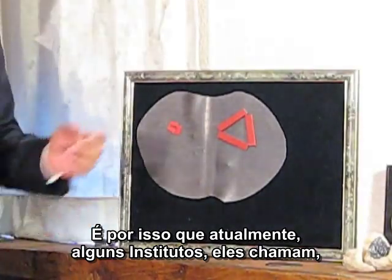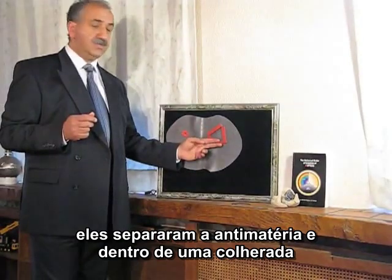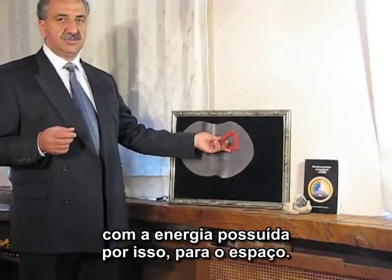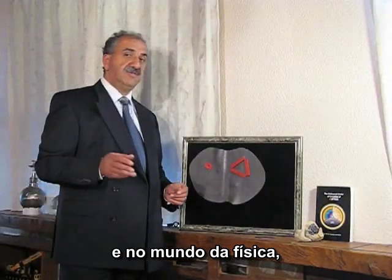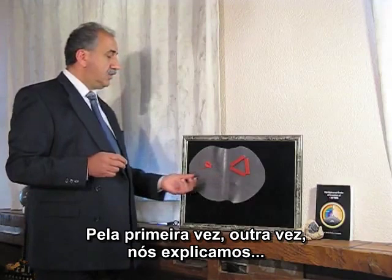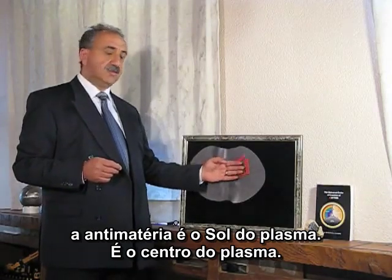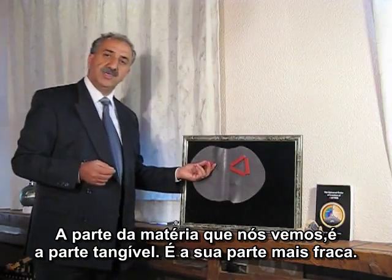That's why at present, some institutes have separated the antimatter, and with a spoonful of this antimatter, they can launch several shuttles into space with the energy it possesses. In the world of physics, we have never come to understand what the antimatter is. For the first time, again I explain, antimatter is the sun of the plasma, the center of the plasma. The matter part we see is the tangible part, the weakest part.